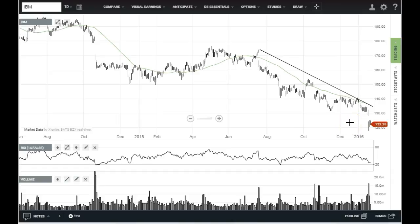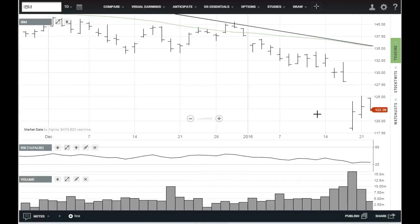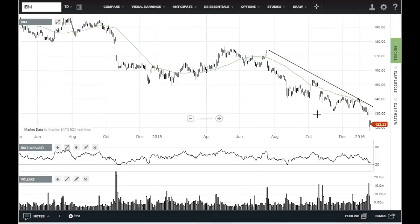Now the question is, is that a continuation gap or is that an exhaustion gap? And right now, if we zoom in a little bit, chances are it's not a continuation gap because of two days, or at least a day and a half, of gains after the gap. The gap isn't closed. I'm not in the school that says it has to be closed. But I think if this thing were going to continue to run lower, it really would have made its move already. That said, it doesn't mean it's a buy signal either, because the stock is just in a declining trend.